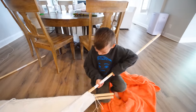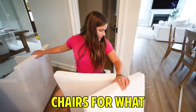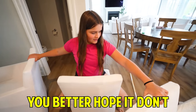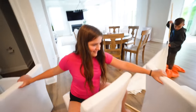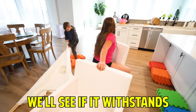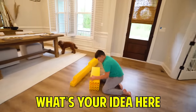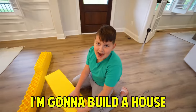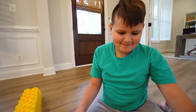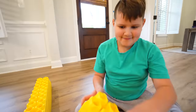Building a little teepee. Maddie, what are you doing? I'm getting my chairs. Chairs for what? That's not a house. I'm making it into a house. Oh, you better hope it don't roll away. I have an idea, I'm putting tape at the bottom of it. Oh, we'll see if it withstands 100 miles per hour. All right, what's your idea here? I'm gonna build a house. A no kidding house? Mini house? Ooh, nice. Well, I'll come back and check on your progress.